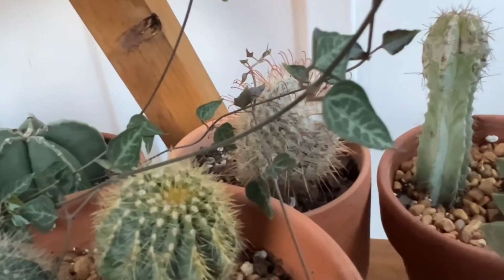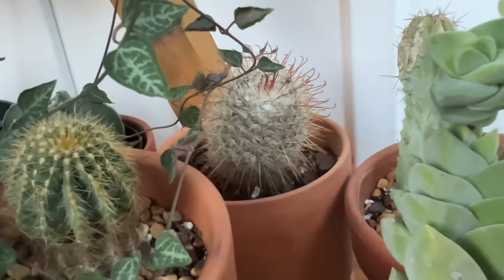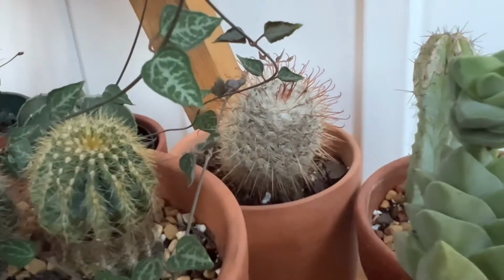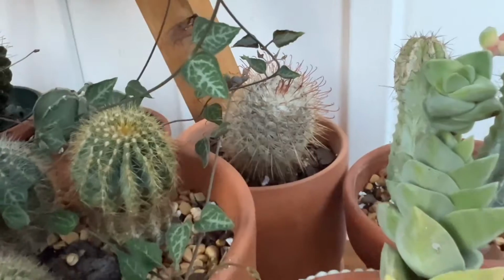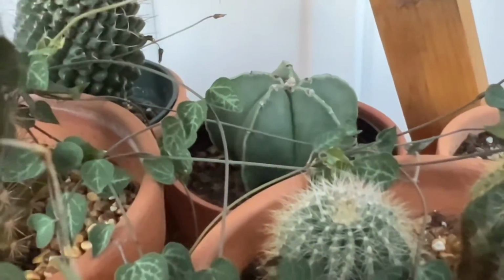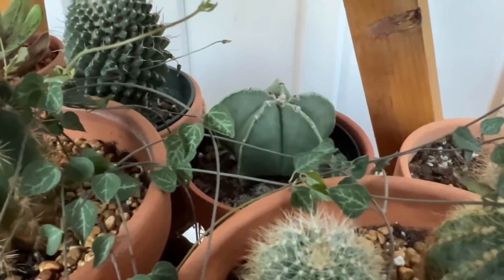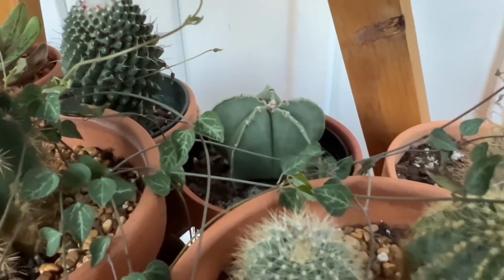And back here is like a round one with white. Those spines are very dangerous. They're kind of like fish hooks. And this is another type of astrophytum that I love. And I found it at Walmart. And I think it's called Bishop's Cap with a yellow flower.